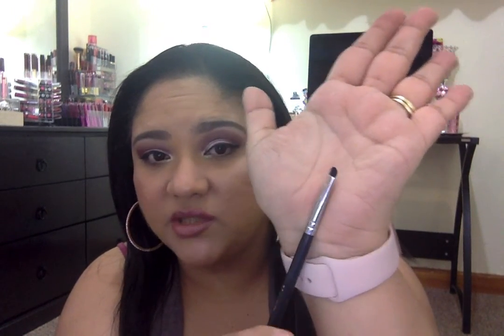Then I also have another Morphe brush to share with you for smudging color under my lash line. I also use this one. This one is the Morphe M508. I also picked up this one in Starlight. You see how small and short this one is? This one is perfect for smudging out color under your lash, and it fits perfectly under there. I really like this one.